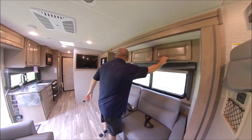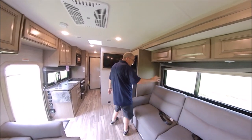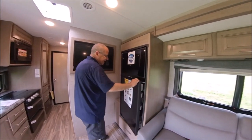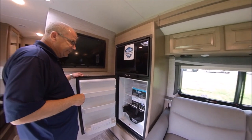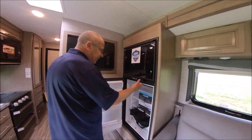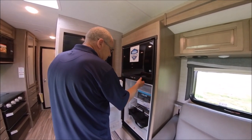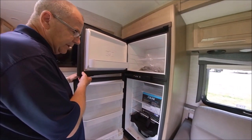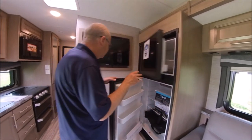Okay. So here in the slide system, this is what slides out right here. You got your couch and then your refrigerator that slides out. This is a gas electric refrigerator. So it'll run off of the gas. It'll run off of the electric. You can also set the temperature on there for you. And there you can see you got your freezer.